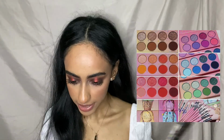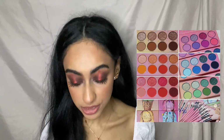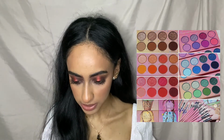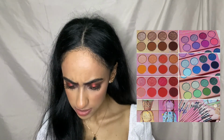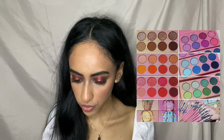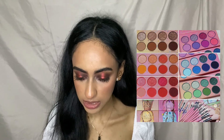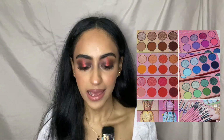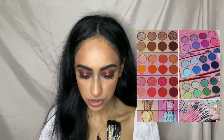Oh my god, this product I've heard so many good things about. BH Cosmetics came out with a collection, the Sweet Shop collection, and it's limited edition. I don't know if it's still available, but it's a monochrome palette with 6 shades. So you have sugar cone, sorbet orange, cherry on top, cotton candy, bubblegum, and pistachio. And they look amazing. They look so good.